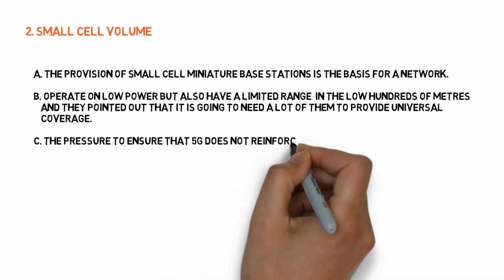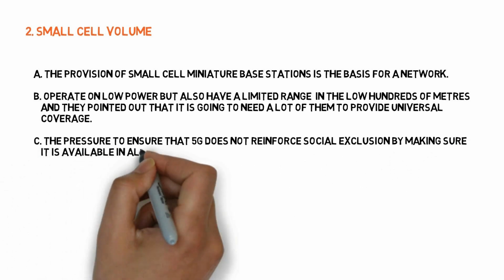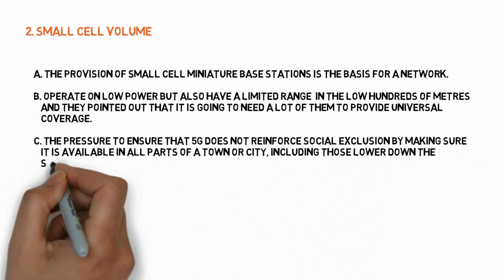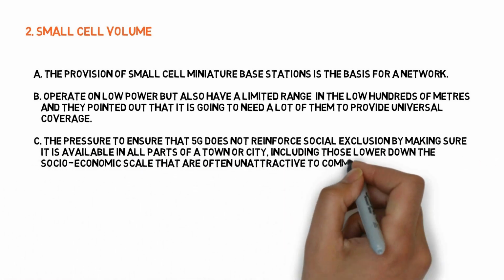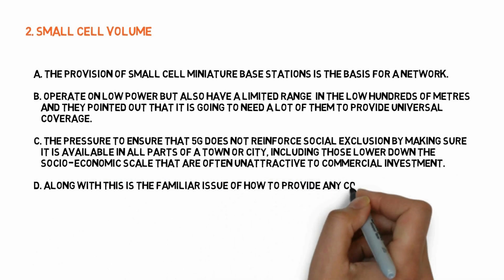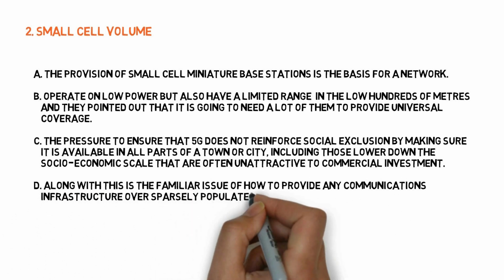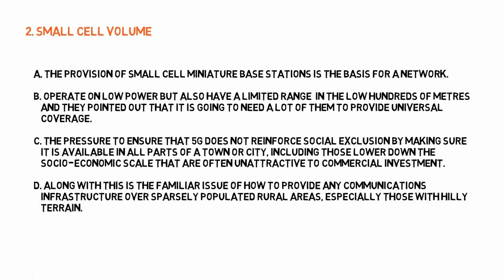Then comes the pressure to ensure that 5G does not reinforce social exclusion by making sure it is available in all parts of a town or city, including those lower down the socioeconomic scale that are often unattractive to commercial investment. Along with this is the familiar issue of how to provide any communications infrastructure over sparsely populated rural areas, especially those with extremely hilly terrains.